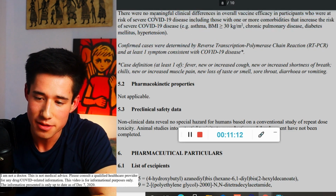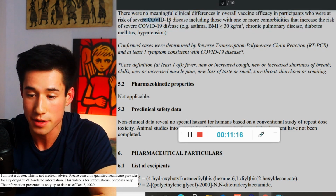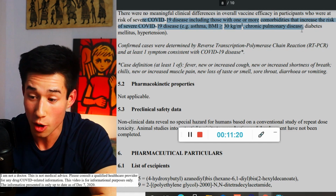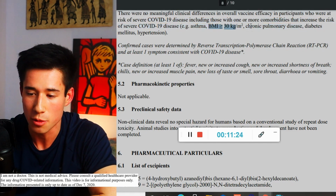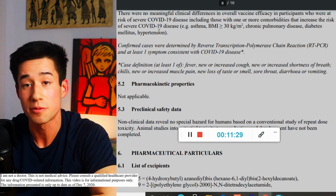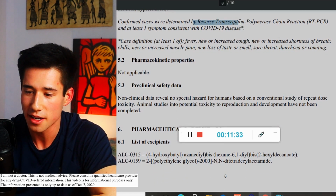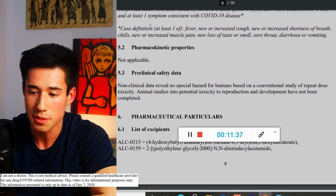There were no meaningful clinical differences in overall vaccine efficacy in participants who are at risk of severe COVID-19 disease, including those with one or more comorbidities that increase the risk of severe disease. Okay, so people with asthma, people who are obese, people with COPD, with diabetes, blah, blah, blah. It seems like it also protects those people. Perfect. Nice. Oh yeah, and like I was saying, this is a polymerase chain reaction. So that's how they diagnose people with COVID.